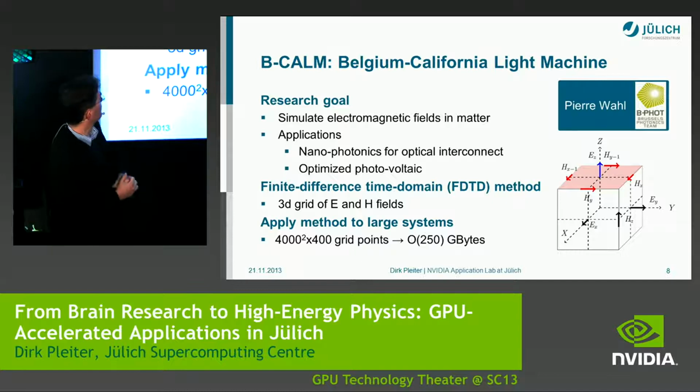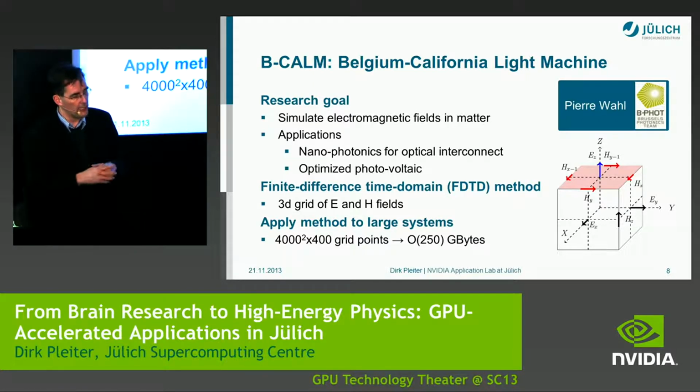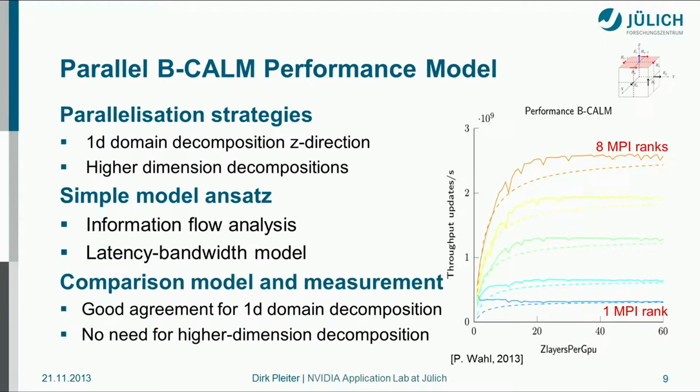The method which they use is the so-called finite difference time domain method. In this method, you distribute the electrical and magnetic fields in a regular grid, in a staggered way, and you update them in a staggered way by solving a discretized version of the Maxwell equations. Now, the challenge which the application developers had is that they wanted to solve very large systems where you have 4,000 square times 400 grid points. So we're living in a three-dimensional world, which translates into a memory capacity requirement of the order of 250 gigabytes. That's obviously not going to fit into a single device. So again, you have the need to parallelize that.